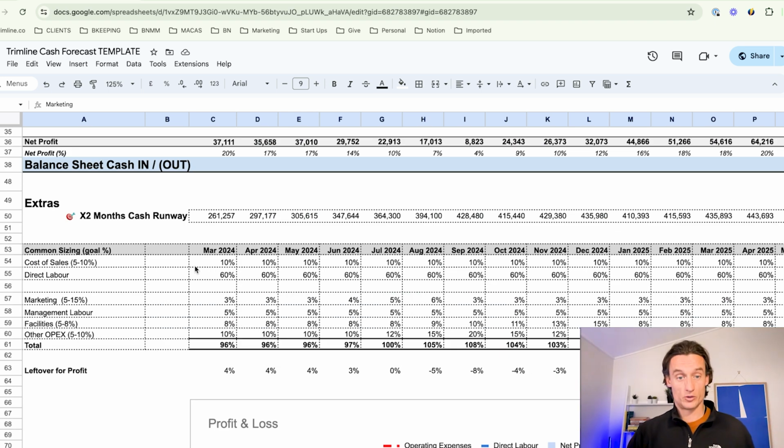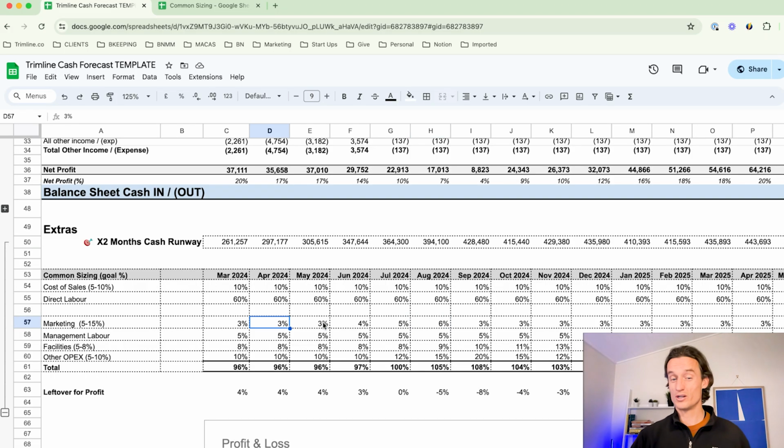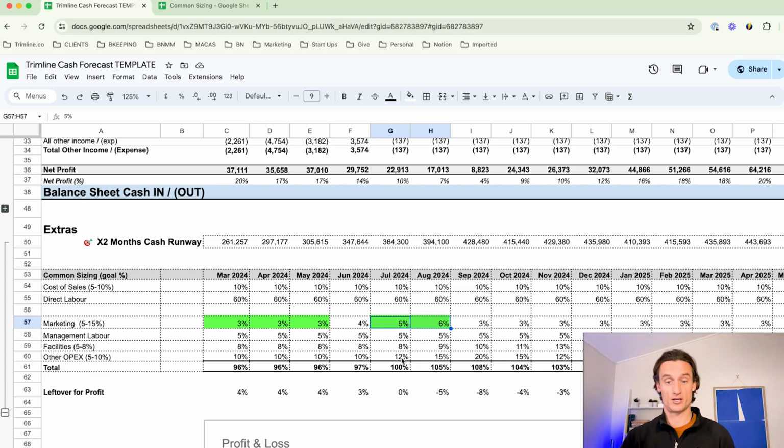What I do is have a look at historically what we've been spending as a percentage of revenue for these key categories, which then helps us work out into the future what we can afford to spend at that next revenue level. It gives us a ready-made budget because we can say, historically we've been hitting about 3% on marketing. We want to increase the spend up to 5 or 6% of revenue because we want to grow. And then we have a look at how that affects everything else.